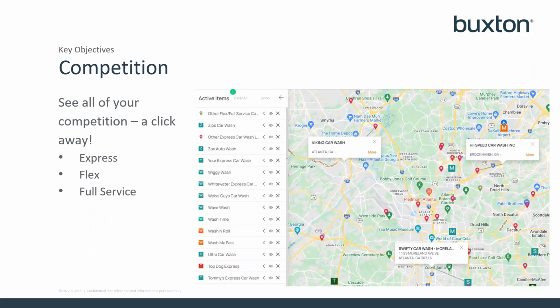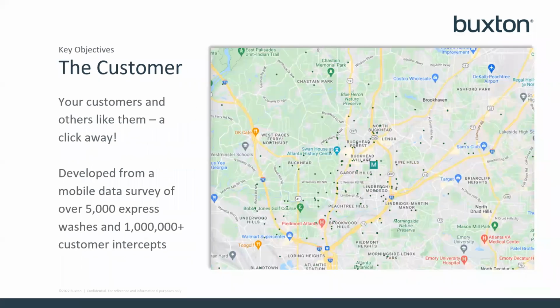Again, express, flex, and full service. You will also be able to see your actual customers that went through your wash. And because we surveyed over 5,000 express washes with over 1 million customer records, we have all of that data at your fingertips. So you can not only see your own existing customers from your wash, you can go pull that data on any geography, at any retail point, at any other express wash.